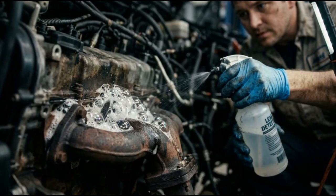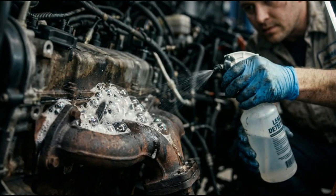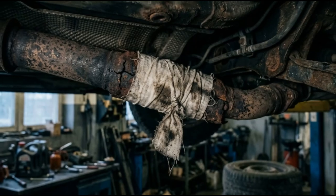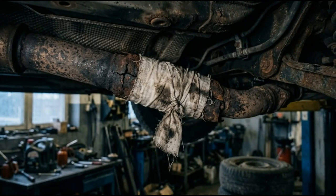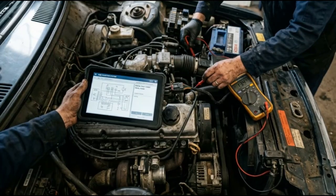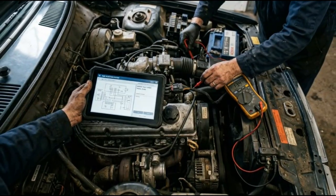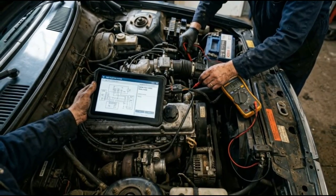More often than not, a P0420 is caused by an exhaust leak or a lazy O2 sensor that isn't quite dead yet. It could even be an engine misfire sending the wrong data. Replacing the converter without fixing the underlying issue is like putting a bandage on a broken leg. You must investigate the big 3 misdiagnoses before you ever authorize a converter replacement. This is how you reclaim your power as an owner.